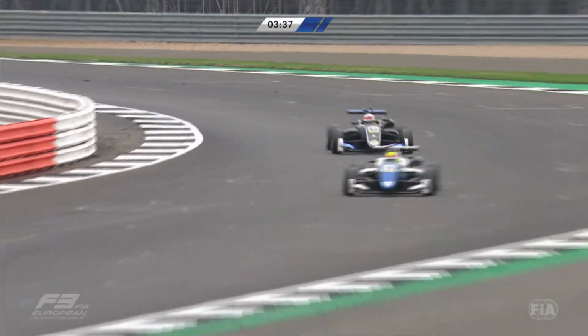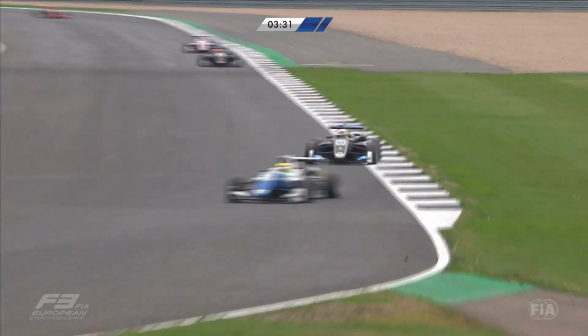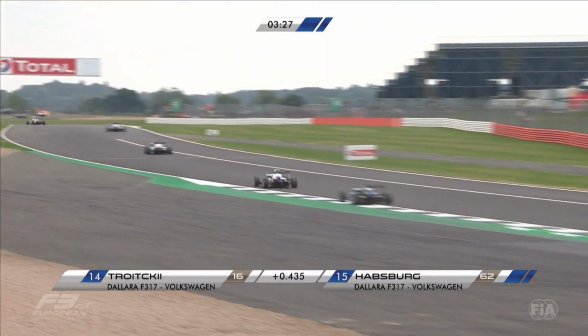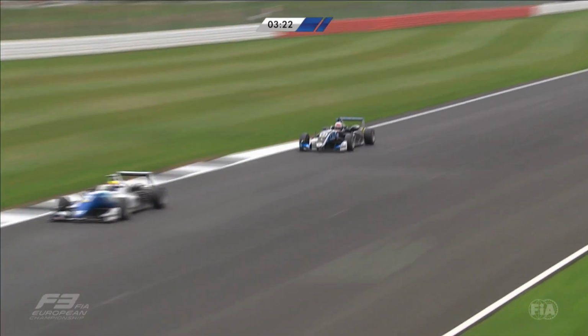So Dan Tincton is only 6/10 back now from Robert Schwarzman, who in fairness is only 6/10 back from Sasha Fenestra. So there's a battle developing late race here for 8th, 9th and 10th. We'll try to get to that in a moment, because there is Troitsky and Habsburg. But Tincton is really becoming the man to watch again, as the leaders currently work lap 16.